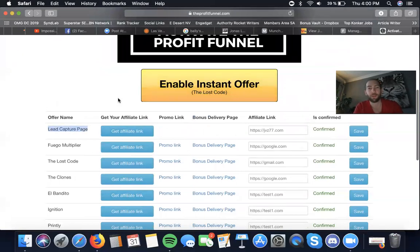Make sure you enable this one as well. What happens then is you're going to send traffic to a squeeze page that Brendan has created, and it's going to be tagged to your affiliate ID. So when you send traffic to this page, everything gets tagged to you.